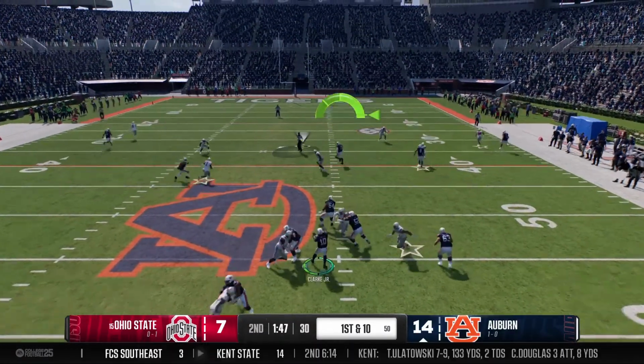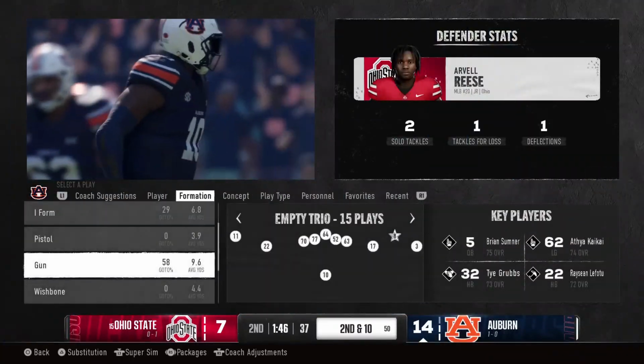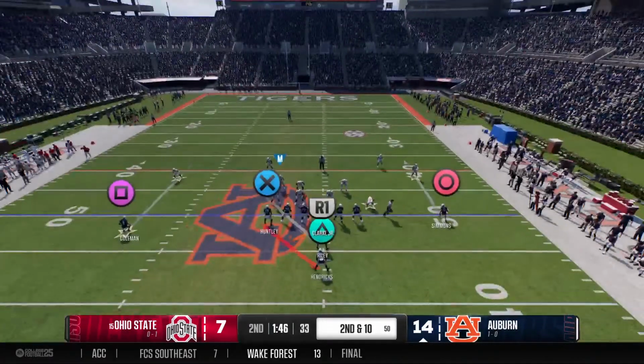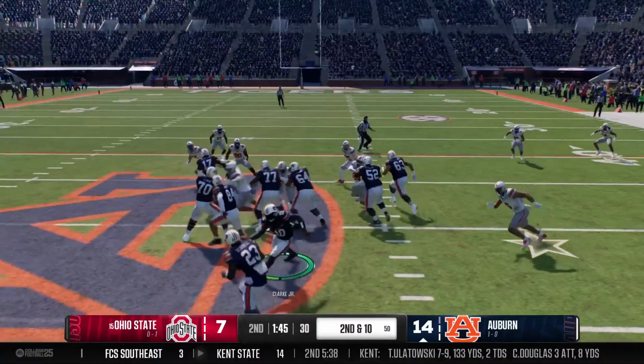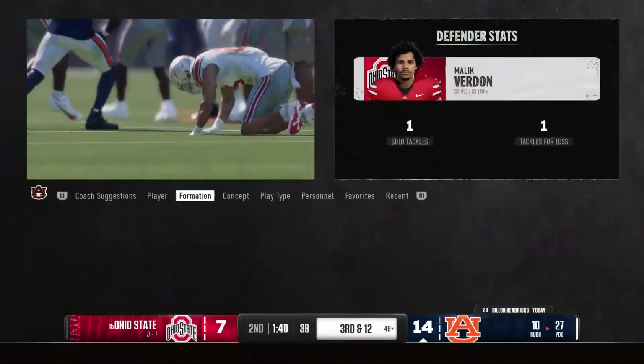Going up top on first down. Excellent coverage and good use of the hands to knock it away. Well, the linebacker's playing zone coverage, and he's just watching the QB's eyes to see where he's going to go with the football, and the eyes take him to the ball. He's able to swat it away. Great play on defense. He's knocked down in the backfield.